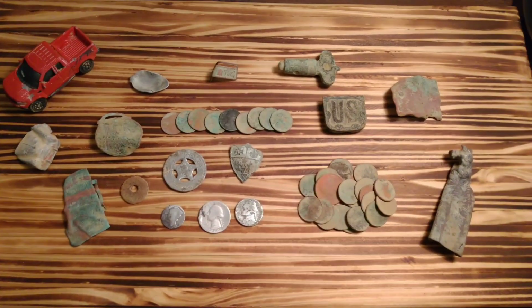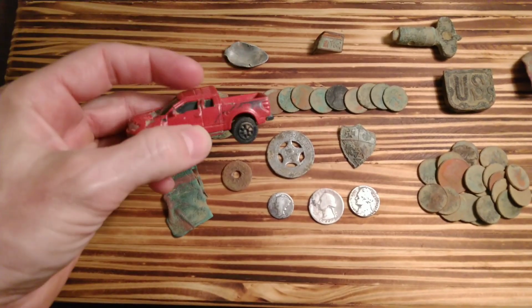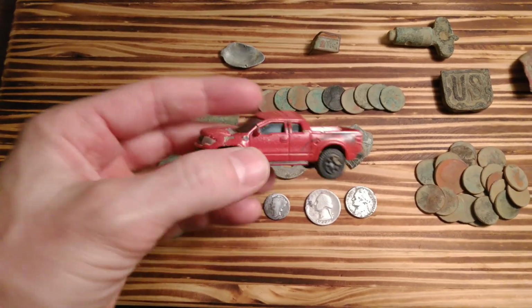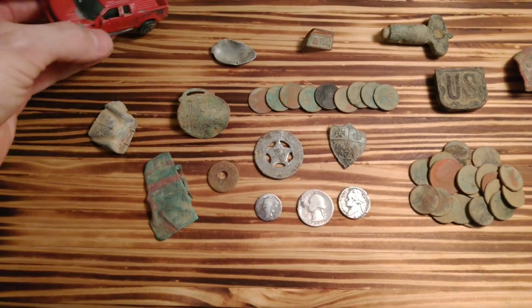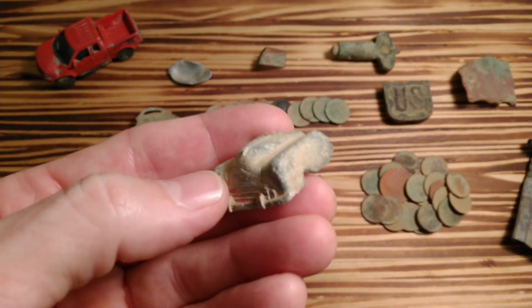Some of this, as usual, I got on camera. Some I didn't. But I popped a little toy. It's not even a Hot Wheels, some other kind of brand. Obviously, that's new. One of the F-150 Raptors, I think. The little car hood.